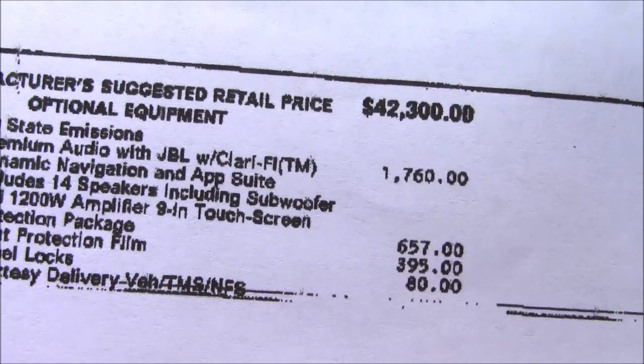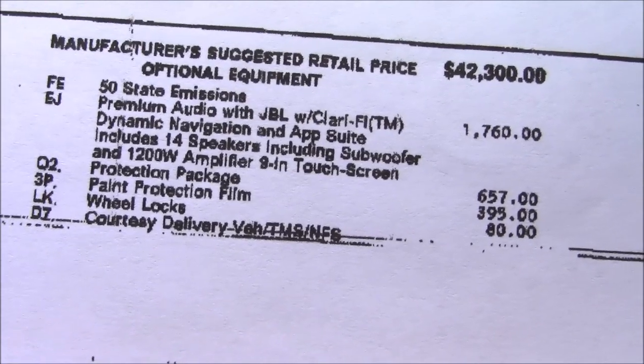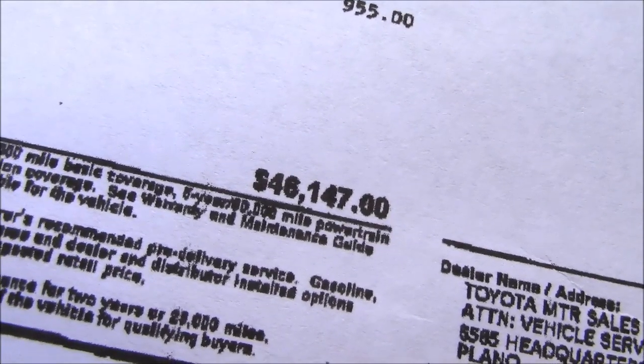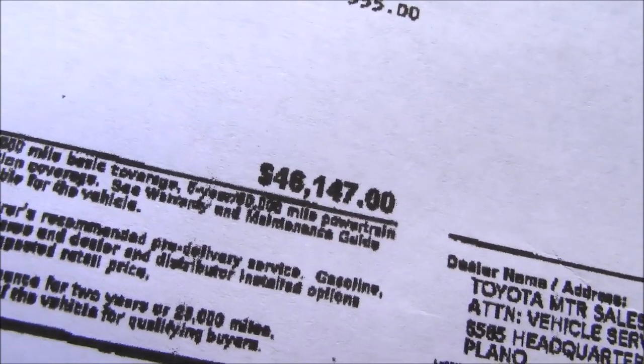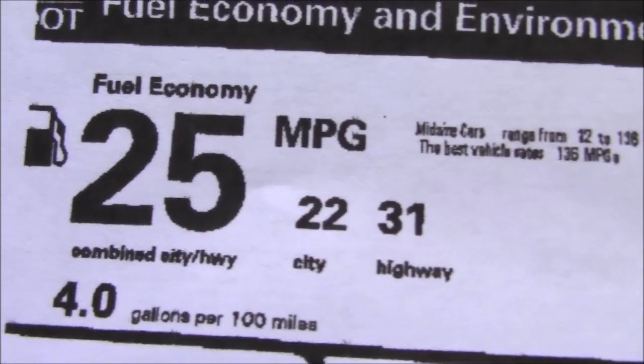So how much does this cost? It starts around 42 grand, but with the usual add-ons they want to get in your wallet, here's what ours came to: $46,147.